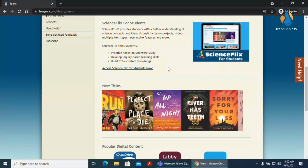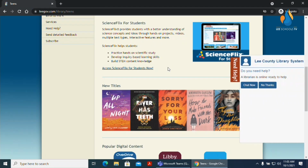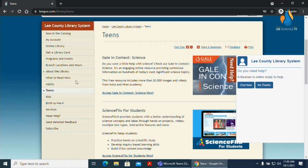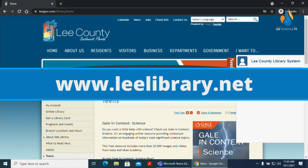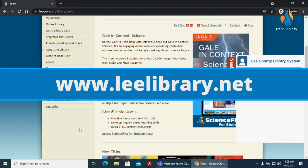Lastly, one thing that we offer teens, and a lot of places aren't right now, is student volunteer opportunities. So we know that our students need Bright Futures hours, service learning hours, and we offer those in a variety of ways at the library. So if you're interested in having your teen volunteer, feel free to go to the website, www.leelibrary.net, and find out more about those volunteer opportunities.